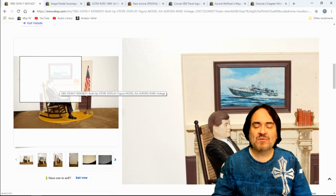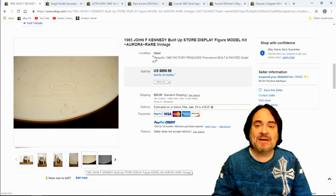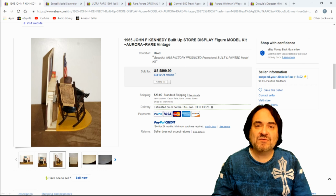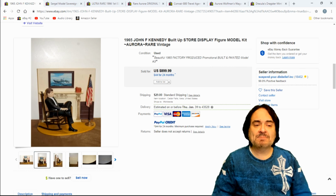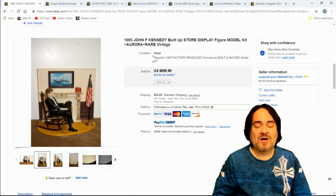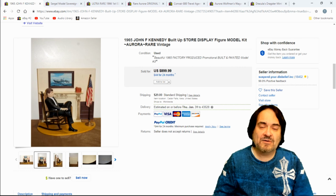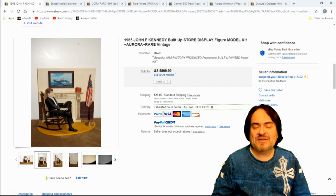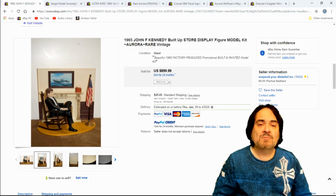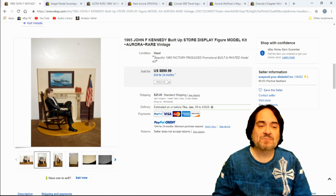Now here's something different to look for. This is actually a display model made by Aurora to display in the store to market the item. So sometimes when you find a pre-assembled one, it might be better than just a normal one. You always got to double check to make sure it's not a display model. Most of the stores, at the end of the day, when they sold the models or the models were discontinued, they would sell the display kit too. Most companies like Aurora wouldn't ask for it back. It wasn't worth the postage. Just let the guys do whatever they want with it. That's usually the case.